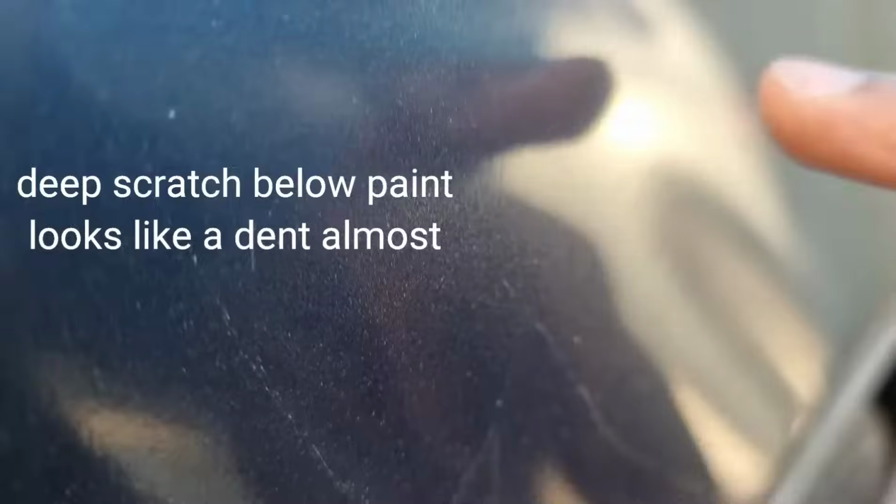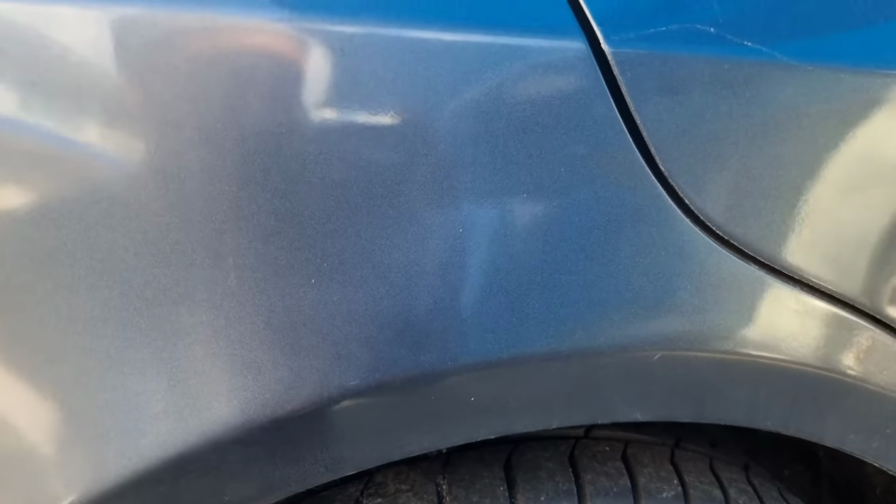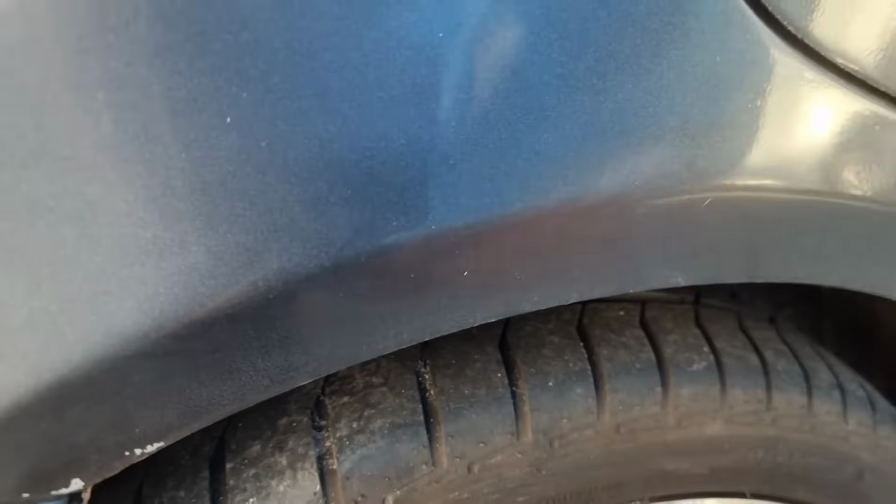Now, all of these scratches sit below the paint, which you can tell by the way the light reflects off them. What they are is sanding marks. So the car has been prepared, either patched up with bog or putty or even just primer, and then that surface has been sanded and then they've applied paint. Unless you get that sanding done perfectly and then apply the right primer, these sanding marks remain under your paintwork, and they're a telltale sign that some paintwork has been done to the car that you're looking at.